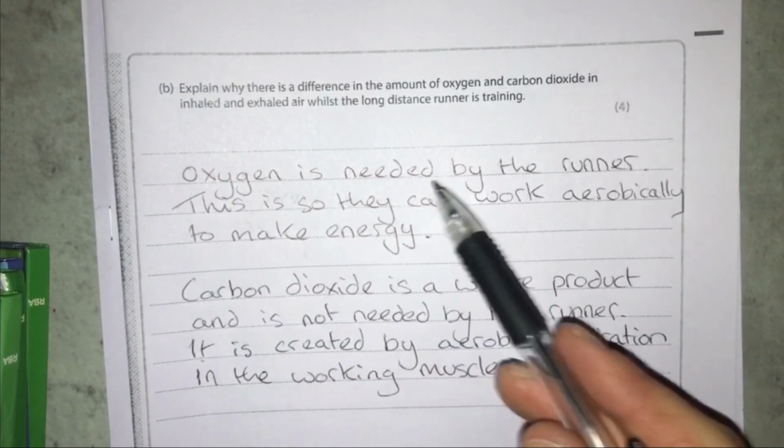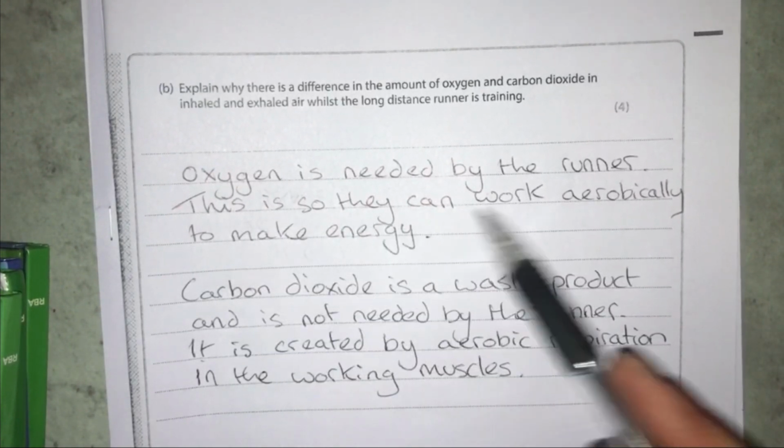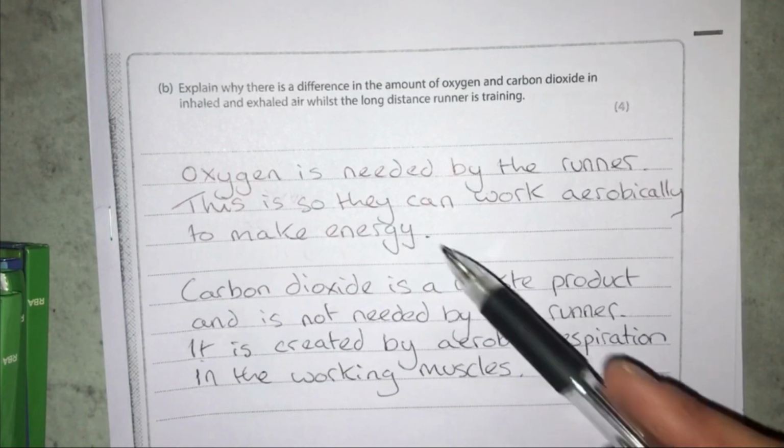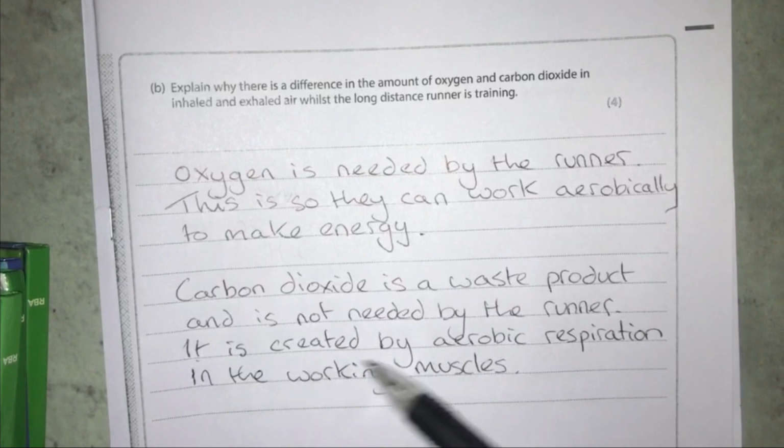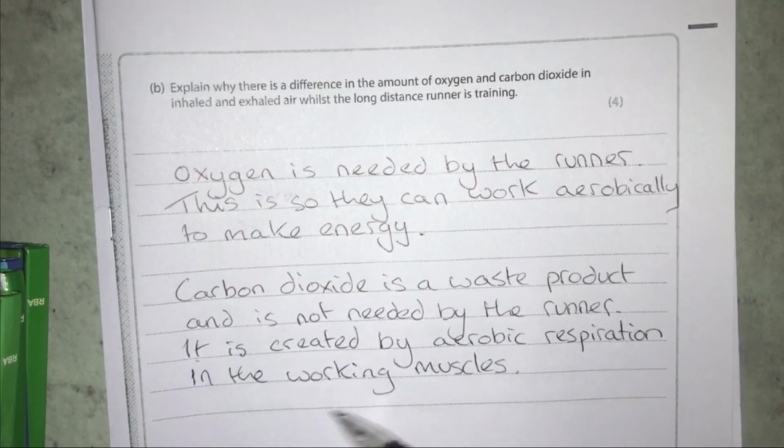So oxygen is needed by the runner, and this is so that they can work aerobically to make the energy. Carbon dioxide is a waste product and is not needed by the runner. It's created by aerobic respiration in the working muscles.